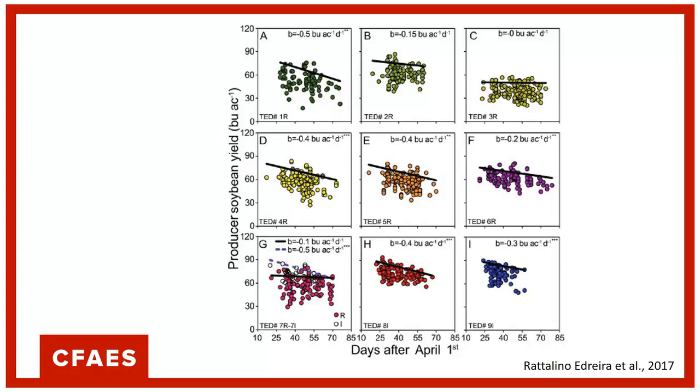C, that's North Dakota. North Dakota has a flat line, and they planted the end of April all the way through June. Why does planting date in North Dakota not matter?